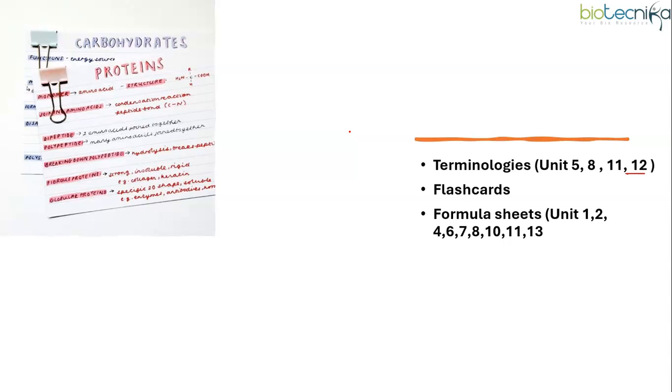So here I am just giving you the examples of this approach that you can use while making notes. You can even make flashcards, and there are several topics given in the syllabus from which numerical questions are asked. So certain formulas are there which you have to learn. For that you can make a formula sheet.